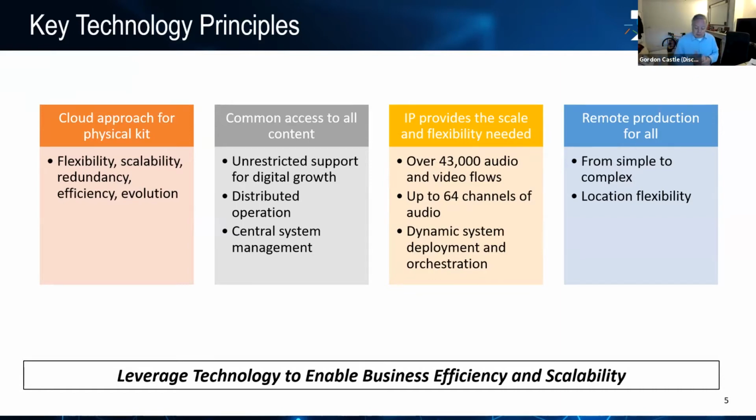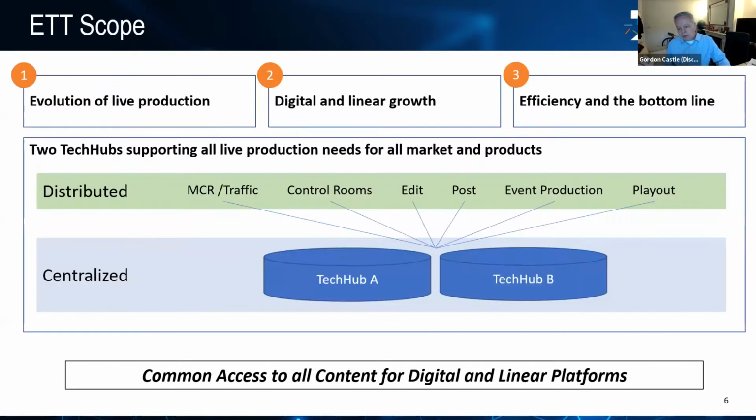IP. I got a big question from somebody at the beginning of the initiative: are you going IP in 2110 because you think it's cool, or because you really need to? We have, as you see here, over 43,000 audio video flows running now, 64 channels of audio. We're dynamically moving things around in terms of how we're deploying the system and orchestrating them. There's no way we could have done this in SDI. There is no way we could have done this in a bundled version of IP either. So having audio and video separate was absolutely essential in this initiative. And then remote production from simple to complex, allowing lots of location flexibility.